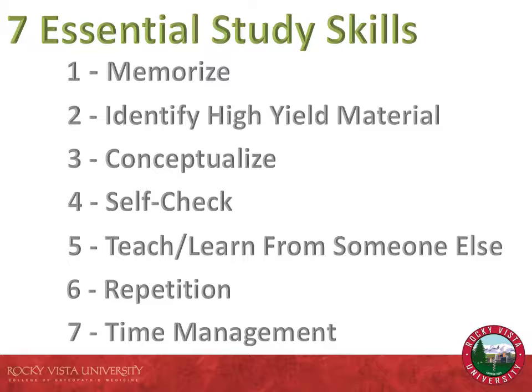They are being able to memorize, to identify high-yield material, to conceptualize, to self-check, to teach or learn from someone else, repetition, constant exposure, and then time management.